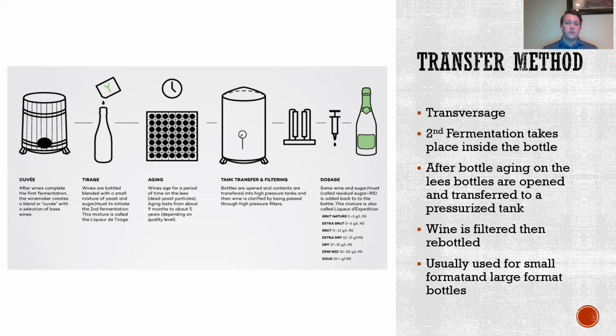We actually brought in a few small formats for the tasting on Saturday, and large formats is what this will be used for. So you're still getting the same type of wine, still going through the same process, but it just makes it easier to put into different bottle types, so they're not worried about trying to undergo a second fermentation inside of a tiny 187 bottle.